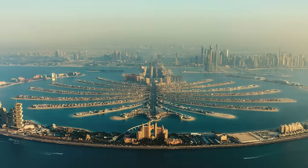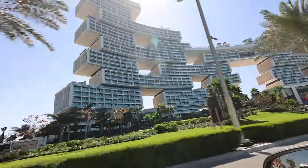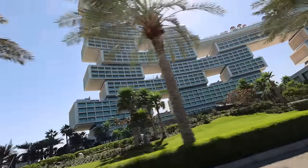We are standing on an island that is man-made that 30 years ago was not here. We'd be in the middle of the ocean right now. We're on the Palm Jumeirah. Only in Dubai do they have an island that is man-made shaped like a palm tree. I kind of sort of dig it. Okay. That color in Dubai is so good. It's all about the aesthetic, not about the practicality.